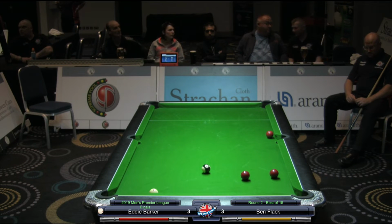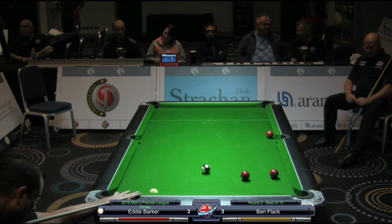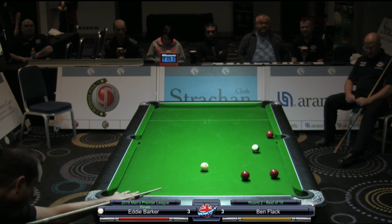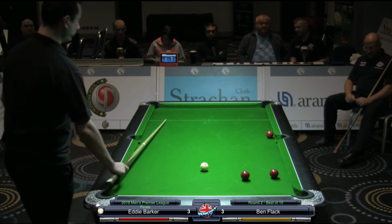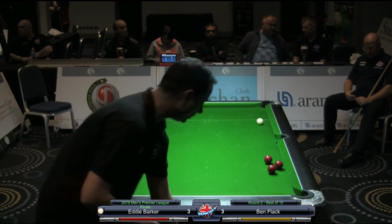So it's a frame that could have gone either way, but looks like it's going to be going the way of Ben Flack if he can just hold himself together to roll the straight black in. Hold himself together he does. So good pot in the end from Ben Flack. He now leads by 4 frames to 3.